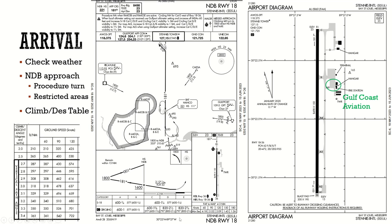Exactly. So, missed approach point on these non-precision approaches is often determined by timing. So when you pass the final approach fix, you start the timer, and according to your ground speed, if you can determine your ground speed, you time it. And when you reach that time, and you don't see the runway environment, and you're holding at 600 feet, you execute a missed approach procedure. Missed approach procedure in this case is a climbing left turn to 1,800 feet and direct Hanko NDB and hold there.